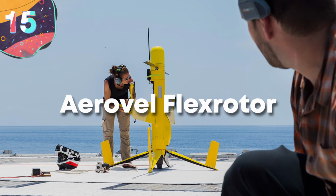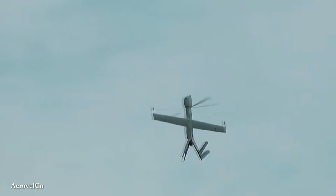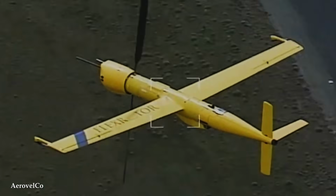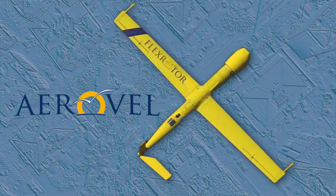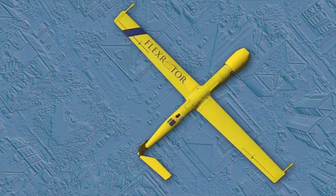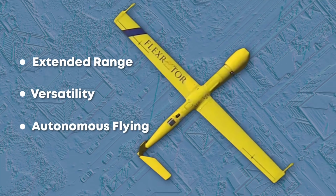Number 15. Aerovel Flex Rotor. The Aerovel Flex Rotor is an unmanned aerial vehicle. This thing combines the vertical takeoff and landing capabilities of a helicopter with the efficiency and endurance of a fixed-wing aircraft. It's been developed by Aerovel Corporation. This Flex Rotor represents a breakthrough in UAV technology, offering extended range, versatility, and, of course, autonomous operation.